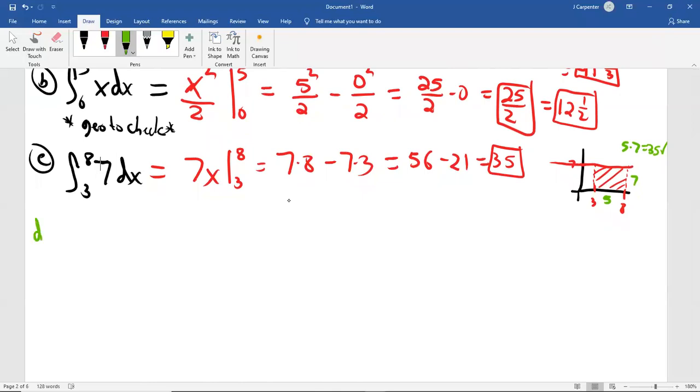All right, so let's keep going. D. The integral between -4 and +5 for the function x cubed. And the dx is just part of the integration symbols.